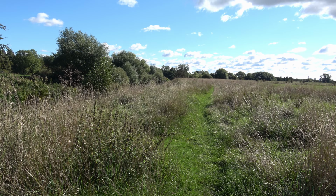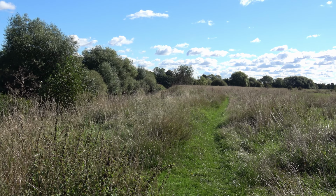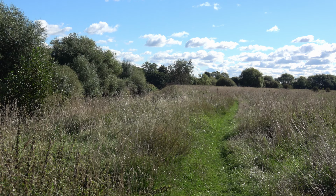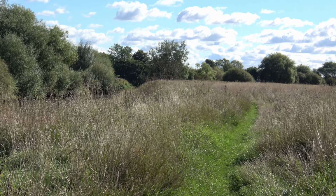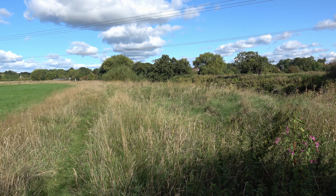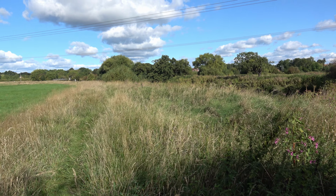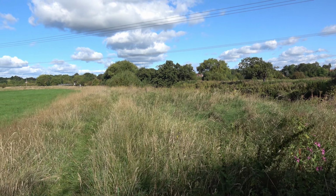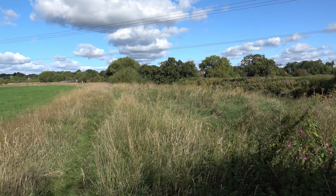At 5 3/4 miles we've left behind the made up tracks, and we're now following this path through the field. River's on our left. We're just on the 6-mile mark. I'm looking back the way we've just walked. It's been an easy flat walk for the whole distance, and the river's been very close by.